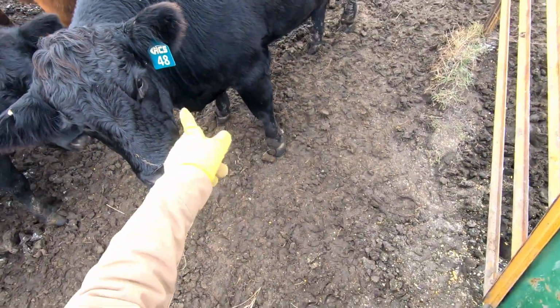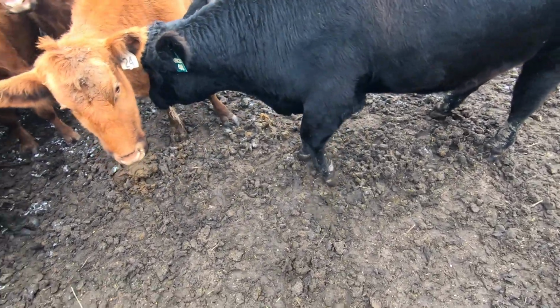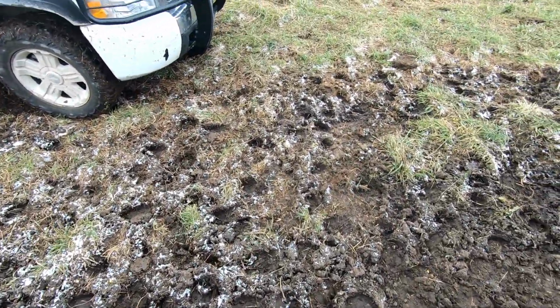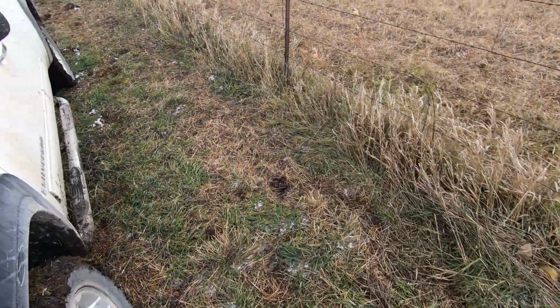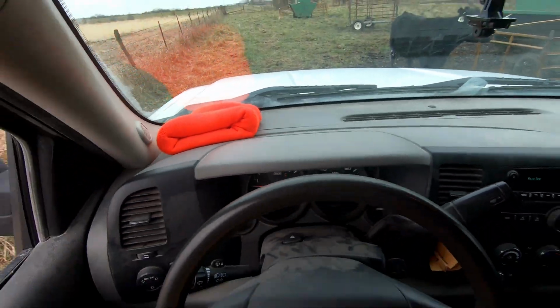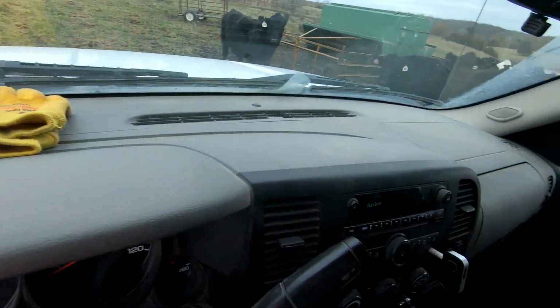These cows right here with these ACS tags, we just bought them this spring. They're very nice cows. A lot of them will let you pet them. It came from a Simmental ranch where they bred bulls.